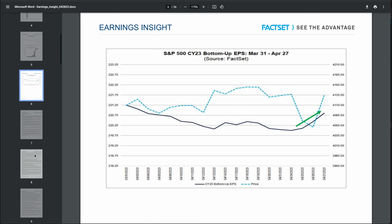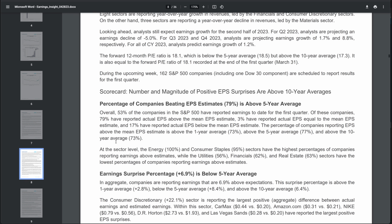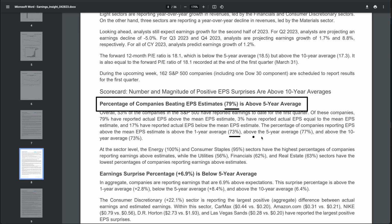If we take a look at page 8, we will note here that the percentage of companies who are beating estimates is 79%, and that's above the 5-year average. It's above the 1-year average, it's above the 5-year average, and it's above the 10-year average. So we're doing far better than the expectations. And just remember that the stage was set for Q1 to be an absolutely horrific quarter, and right now we're coming out with lots of positive surprises.